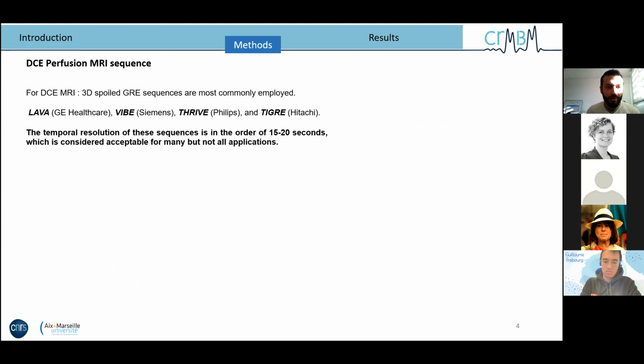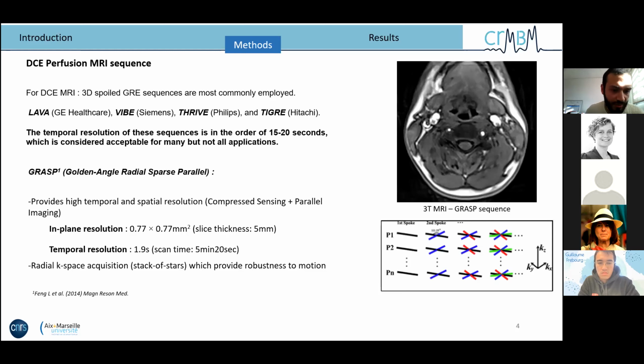So there are many sequences proposed by manufacturers, but they all present a poor and low temporal resolution, around 10 seconds. But this sequence, the CRASP sequence, has a good spatial resolution below 1 millimeter squared and a good temporal resolution below 2 seconds.